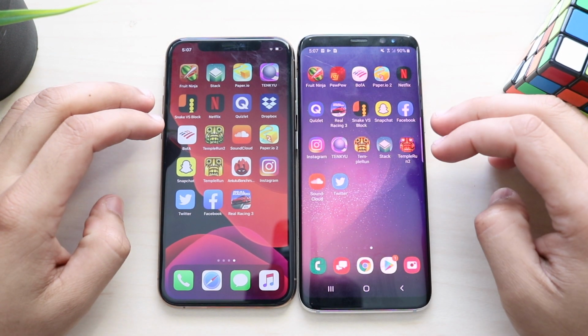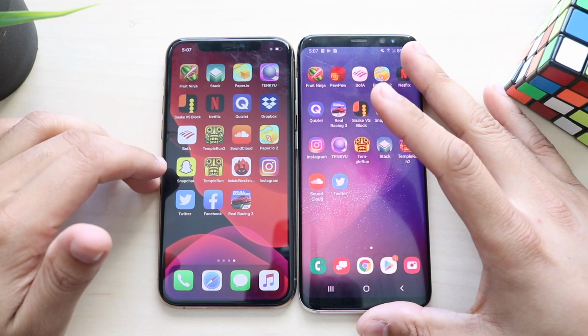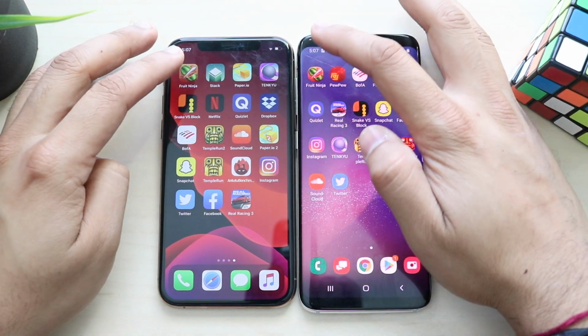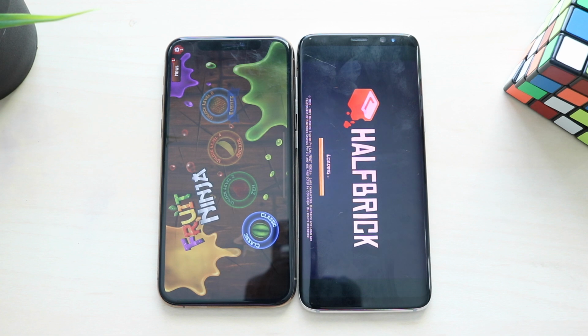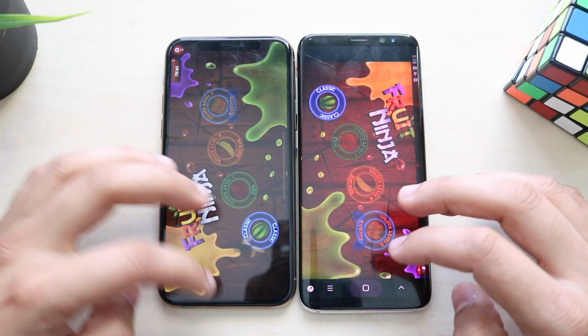Alright everyone, welcome to the comparison. I'm just going to be going through some of the similar apps that I have on both of these. You will notice though that the Galaxy S8 has quite a bit of burn-in on it, but that has nothing to do with the speed or anything at all. So Fruit Ninja, 3, 2, 1. As you can see, the 11 Pro did load up way faster than the Galaxy S8. As you can see, not only did it load faster on the 11 Pro, but it actually didn't glitch as much either.